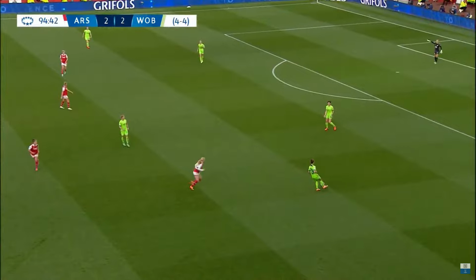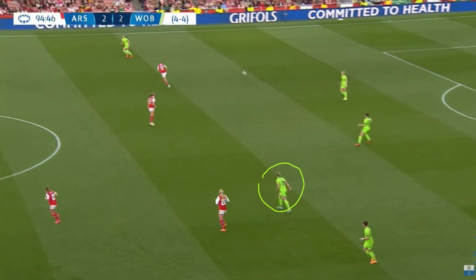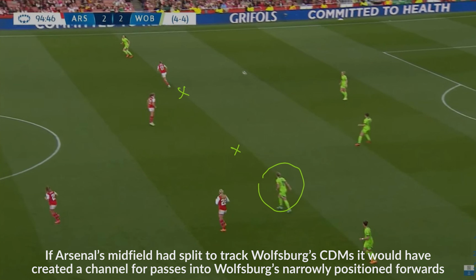However, I would say that slight tweak at this point in extra time did have Popp start in a deeper position. So we see here a 2-3 or a 2-4. Initially, Popp and Eidevall were playing as their CDMs, but then as Arsenal's press advanced, Popp started to pull out towards a left-back position and Eidevall pulled out towards this right-back position, allowing Wilms to be able to push up on the right-hand side.